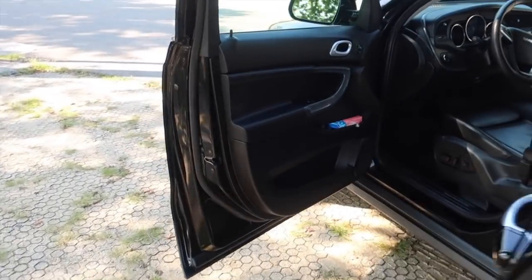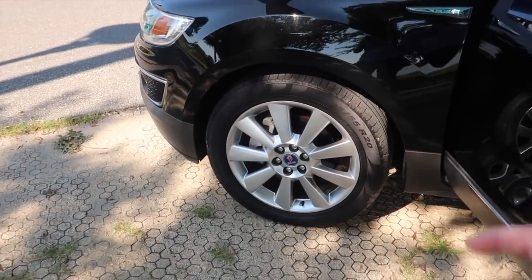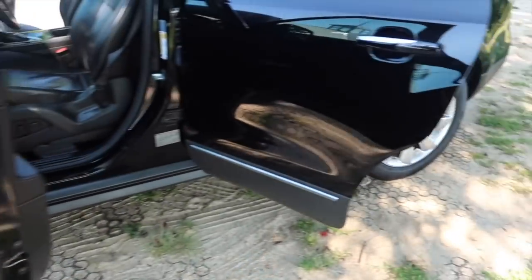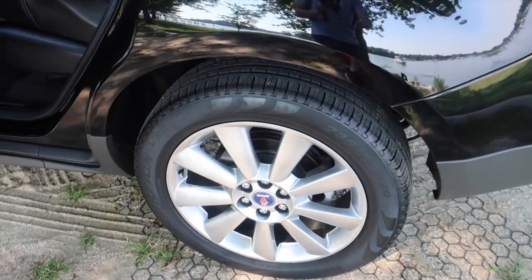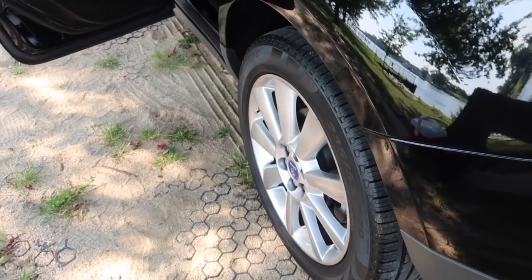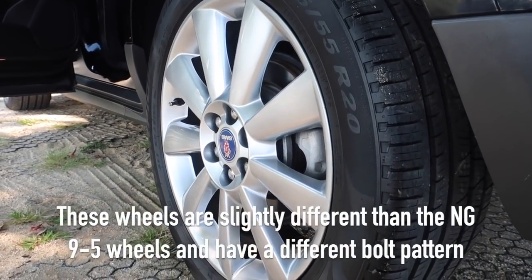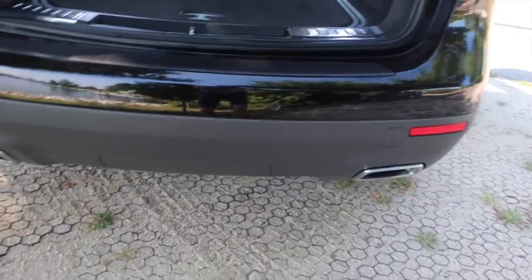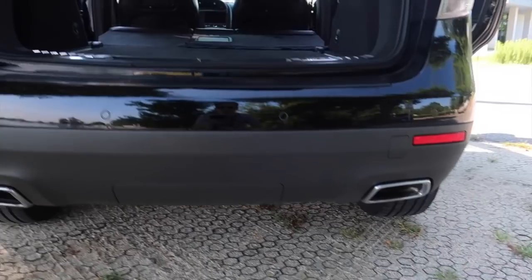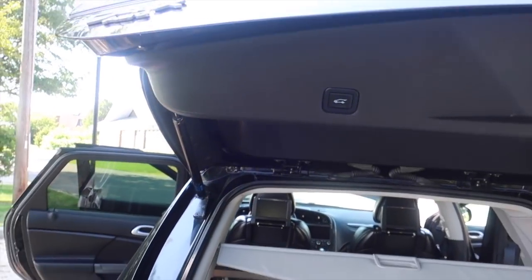Now with the Aero, you do get lots of little extra bits over the base 9-4X. My favorite is probably the wheels. These are 20-inch wheels. They're kind of turbine style wheels that you could also get on the new generation 9-5. I absolutely love these wheels. They're extremely beautiful. Of course, you also have a dual exhaust out the back, very nice as well. Go ahead and close the tailgate, power tailgate here, very nice.